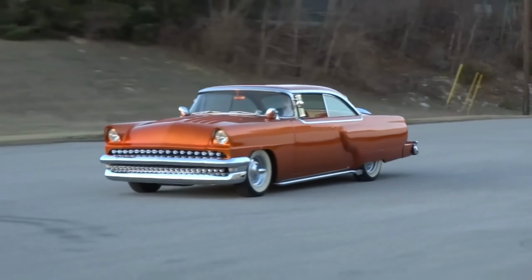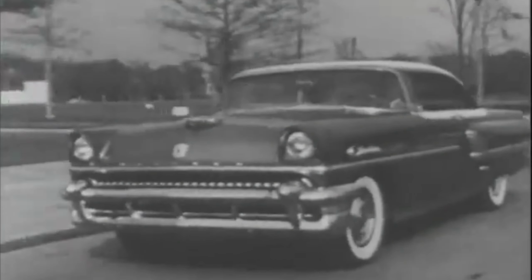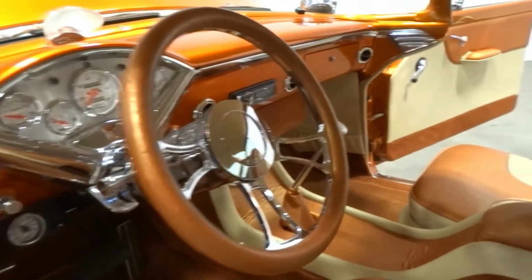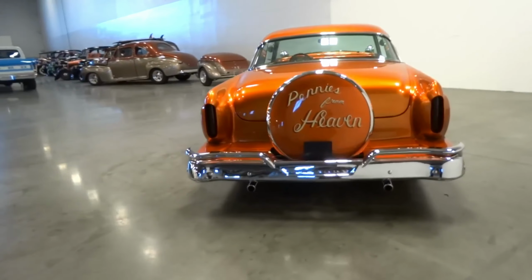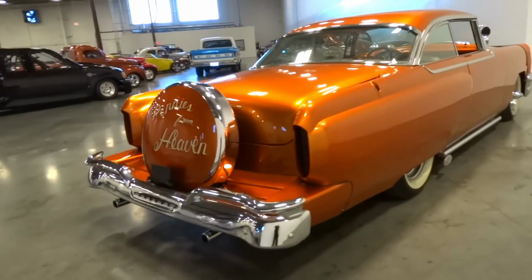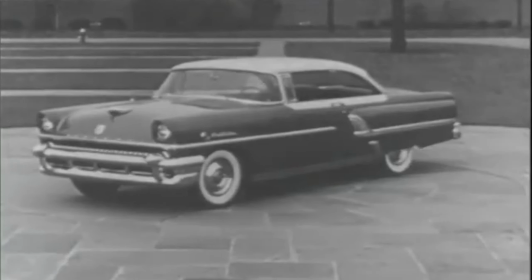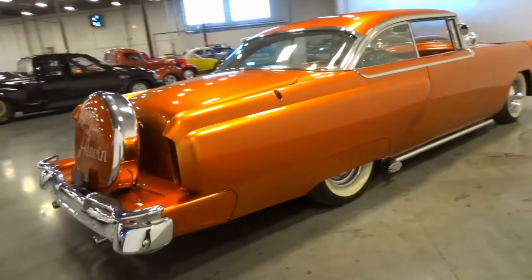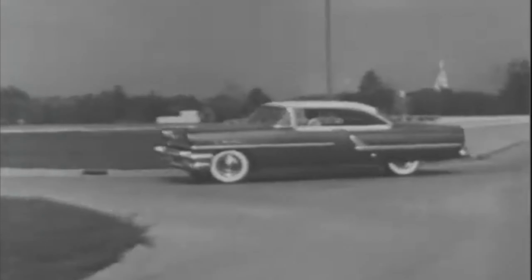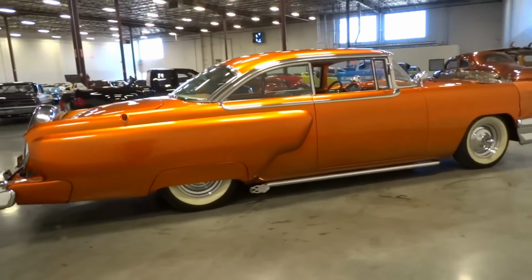The car was designed to be completely silent, gliding through the air like a ghost. The interior was pure space age, with controls that looked like they belonged on a spaceship, and displays that provided information in ways that seemed almost magical. Everything was designed to make the driver feel like they were piloting a craft from the future, rather than just driving a car.